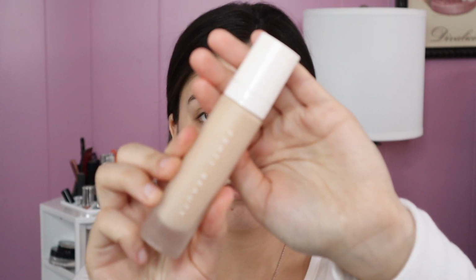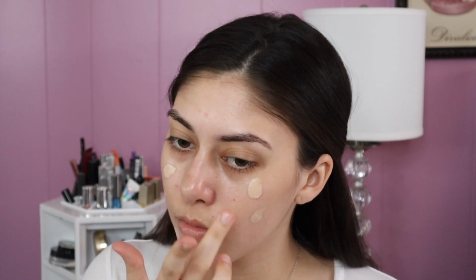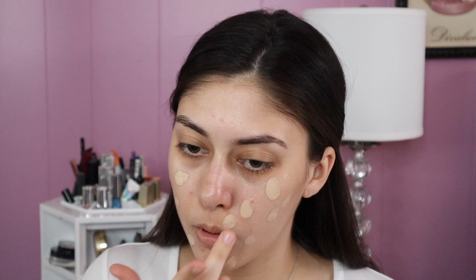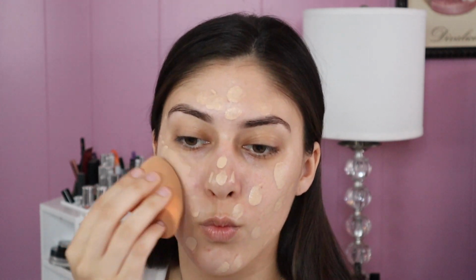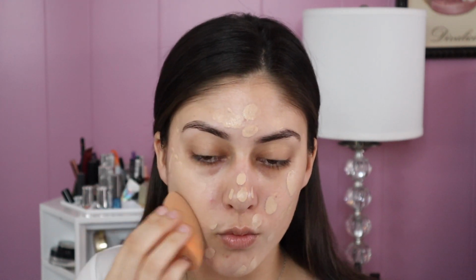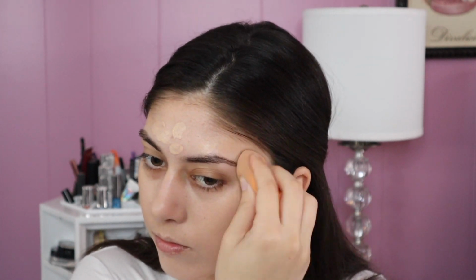For foundation, I'm taking the Fenty Pro Filt'r in the shade 150 and dotting that all over my face. I love using a sponge when blending out foundation, so I'm using the Real Techniques sponge. This foundation is one of the best matches for me in terms of color, and I like how it's lightweight on the skin.